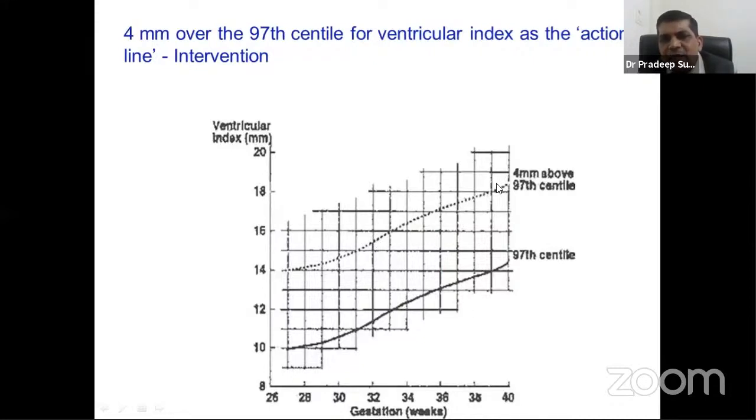these are the action line. That means the baby requires treatment. And this ultrasound monitoring and these indices help in the treatment action for post-hemorrhagic hydrocephalus. These are the Levene's index with action line.